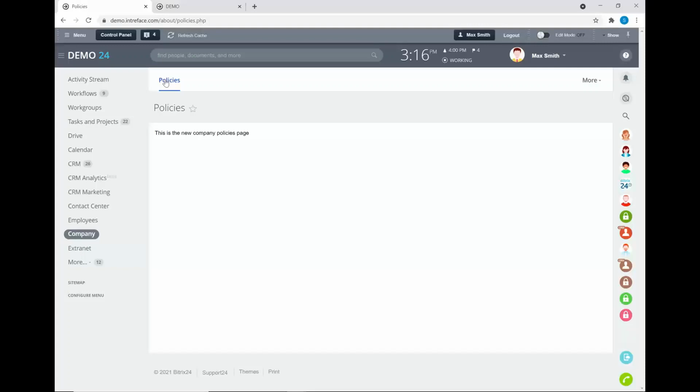So that's how simple it is to create your own pages in the system. You can go into the control panel, you can customize it, and it's so simple because you could add as many menu items into here as you like. So there could be several different pages within this section. And whilst you're in here, what you can then also do is customize this page. So I could go into the edit mode.